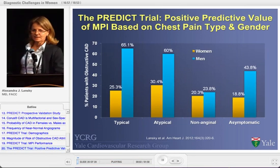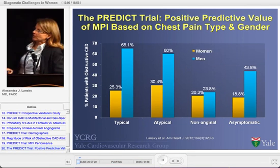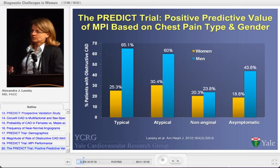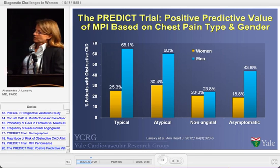What we wanted to understand, again, coming back to the issue of symptoms in female patients, is do symptoms add to our positive predictive value over and beyond when we're doing the myocardial perfusion imaging? What you can see in the blue lines is that for the male patients, it does. So if you've got typical symptoms, obviously, you've got a much higher positive predictive value, atypical, etc. In the female patients, you can see it's completely flat. So again, the symptoms are really not helping us in reaching a diagnosis here over and beyond what we're achieving with the myocardial perfusion imaging.